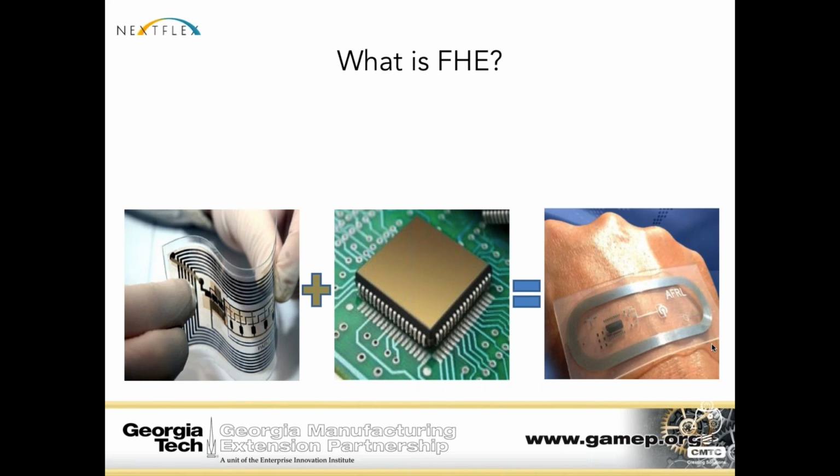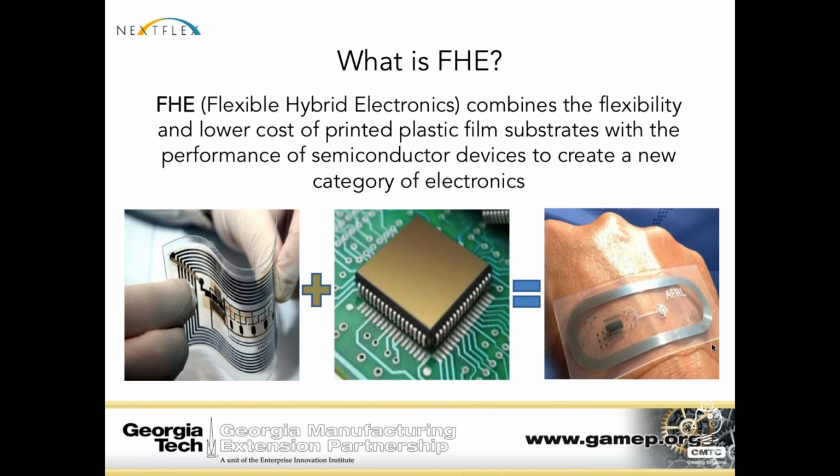So that picture on the right is an example of a very simple flex circuit where you actually have silicon die that is flexible. I know you think, how can silicon die be flexible? We're going to talk about that in a little bit. So using words, it's really, we're combining the flexibility of that plastic film substrate with the performance of a semiconductor device. This is a new category of electronics that the applications are really to be discovered.